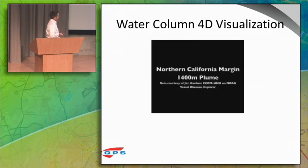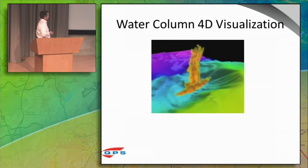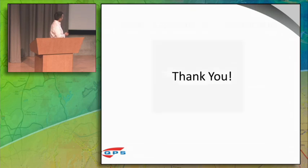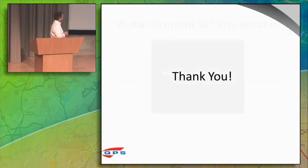And then this is just another view of the 1400 meter plume. Again, isosurface, but multiple isosurfaces. So the surface is generated at multiple resolutions. Sorry about that. I wanted to point instead. See if it'll. No, it won't.